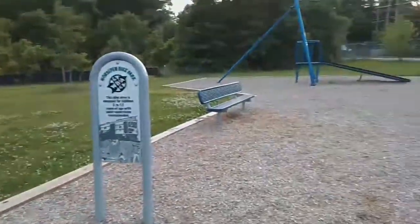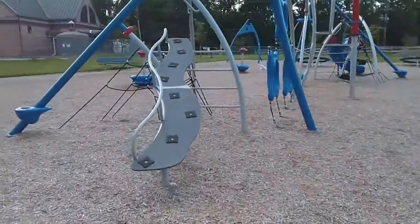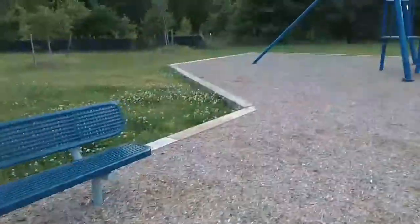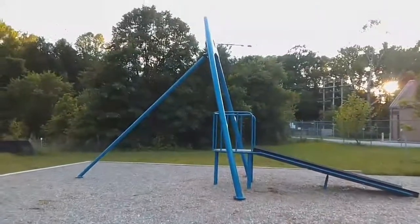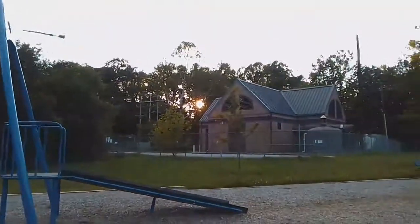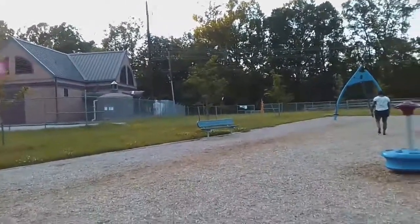Then we go over to the bigger kids area. They have lots of things to climb on and play on. Place for the parents to sit and watch the kids. They have a zip line. I've never seen a zip line at a park before. Free zip lining.